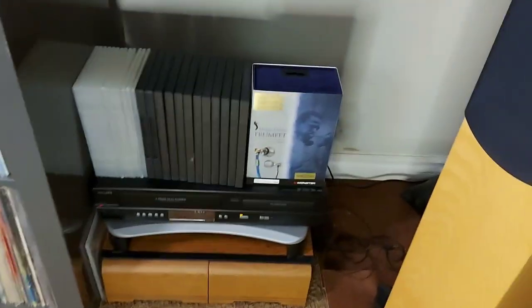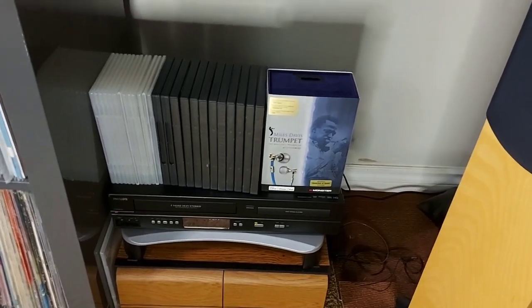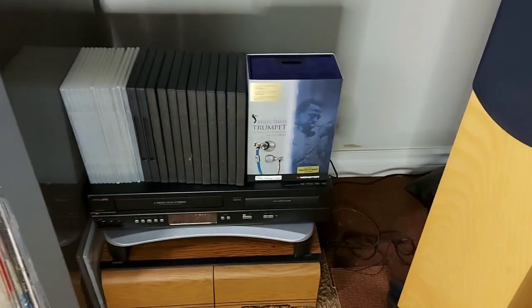What's this here? Okay, these are Miles Davis earbuds that I bought off our local buy and sell forums. Brand new in the box. They're worth a ton. And I don't know what she asked me, $20 for them. So I'll never use them. But I guess they sell for a pretty penny in Japan still, I guess.